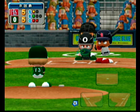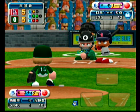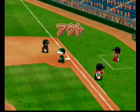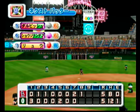Just missed the outside corner for a ball. Count 2-1. Here's the next pitch. Off to the right of the pitcher. Throw to first. There's the third out. One run, one hit, no errors. We enter the bottom of the eighth inning.